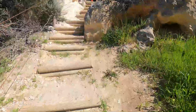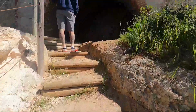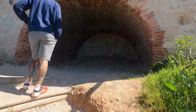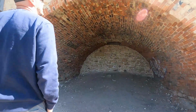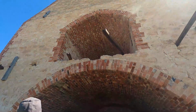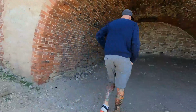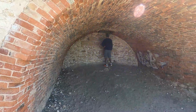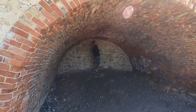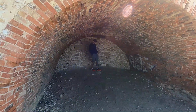Not a big town, Wall Bay. Pretty cool. Yeah, this is where they kept it all and burned it up there. This looks like a chute. All the rocks have fallen down and blocked the chute.